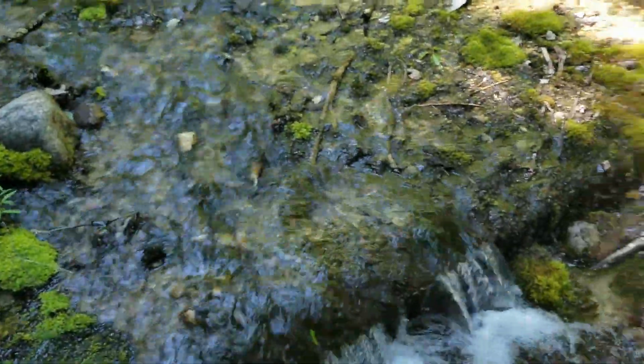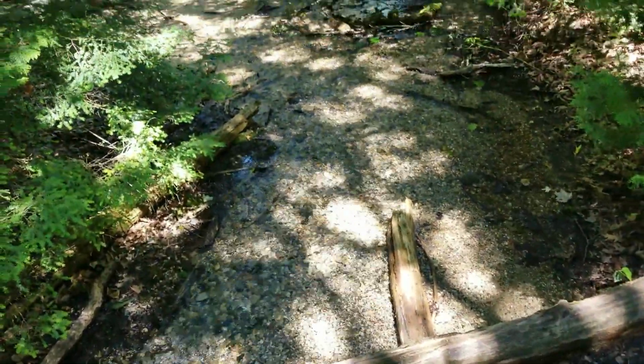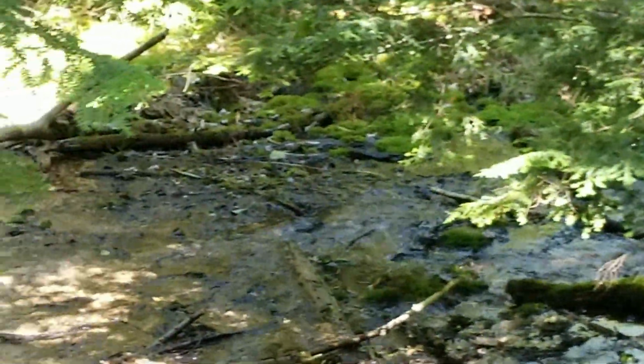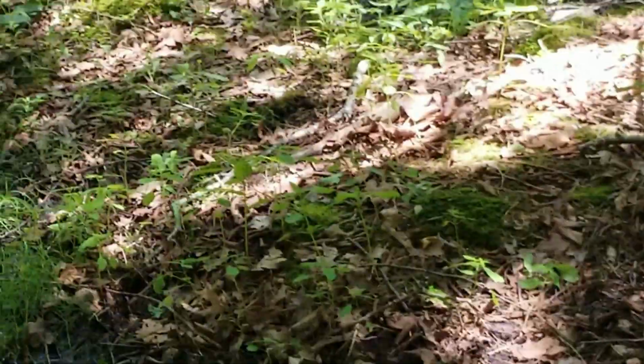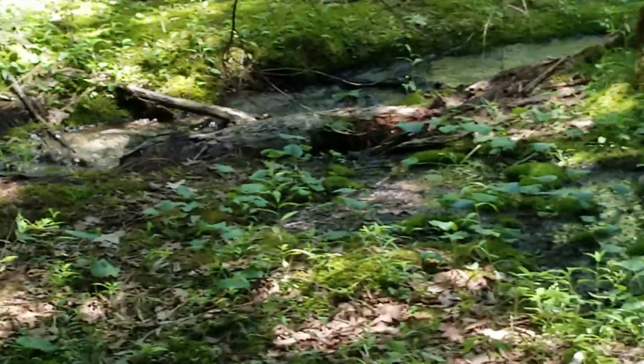See where the water's going through the woods, out to the river. Beautiful. That's something. Here's where the water's going from the other falls. As you can see, it's just babbling away, finding its own way, finding its way to the river. That's something.